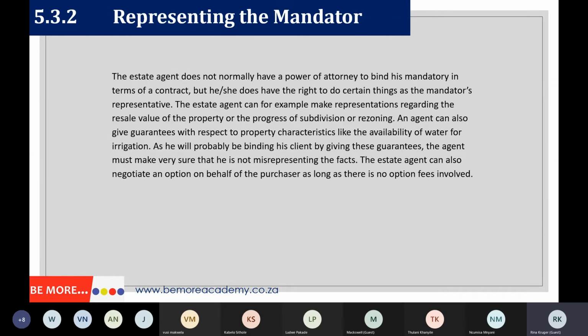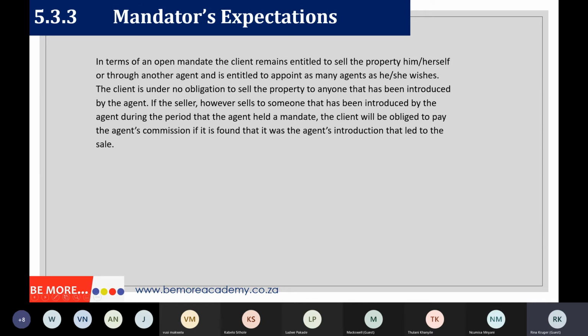The estate agent can also negotiate an option on behalf of the purchaser as long as there are no option fees involved. Meaning that maybe they just want to get their finance in order for a week or two, or the wife must still come. There can be options for why they want an option.